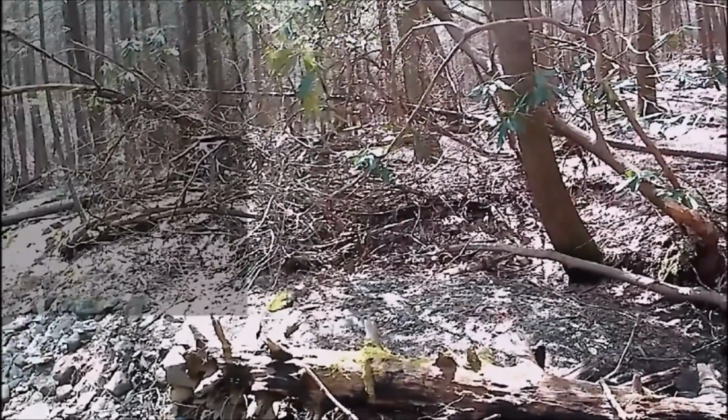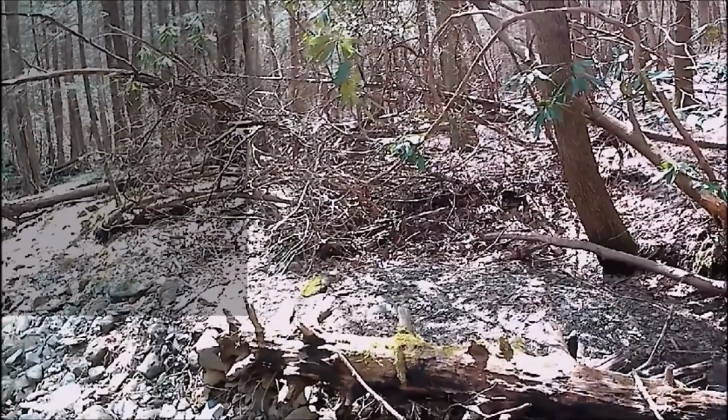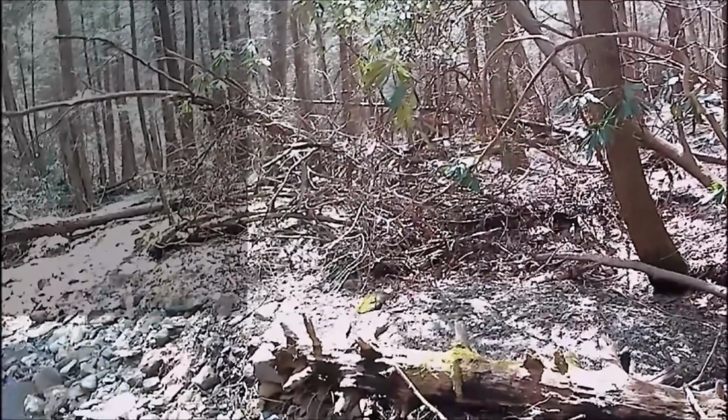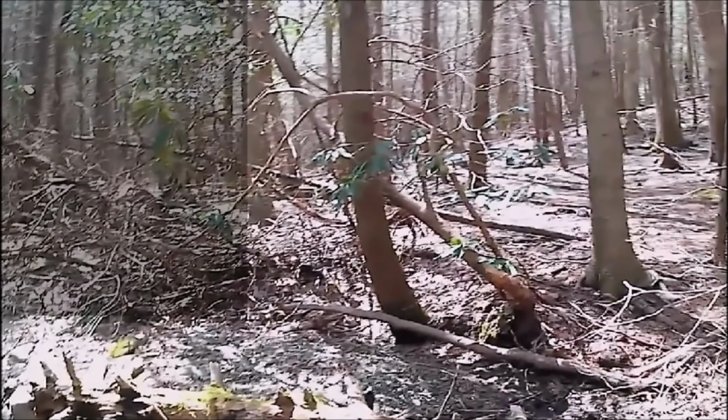And one more time. This time he appears to come from the tree again, and then it appears he's moving this way towards these trees. But this one goes by really quick. And that's the last we see of him.